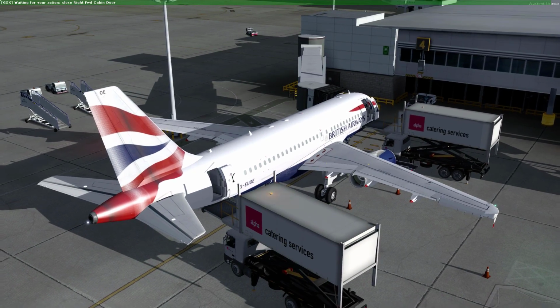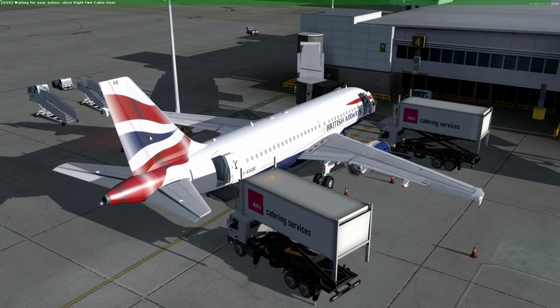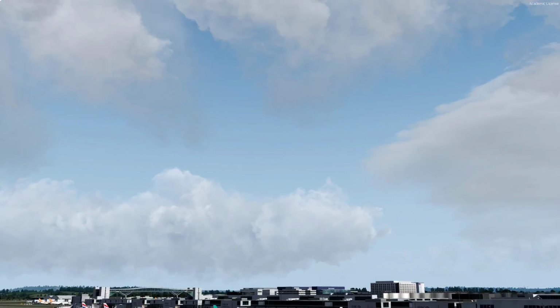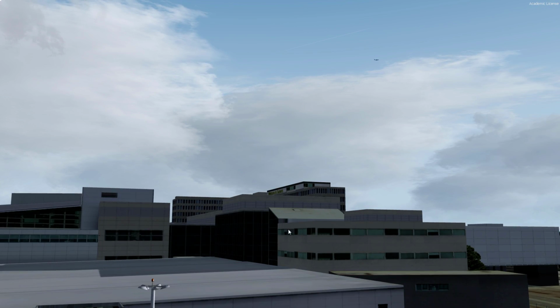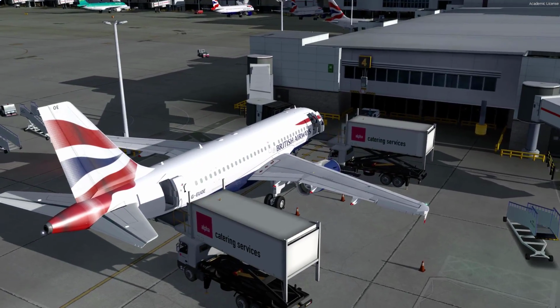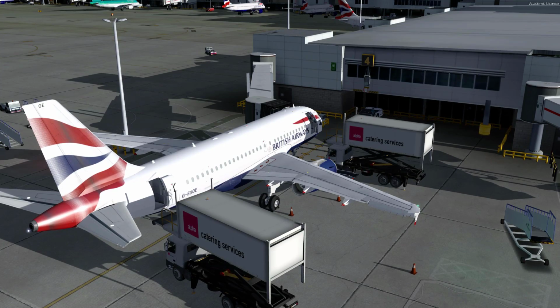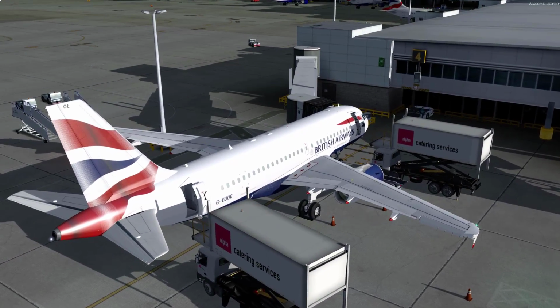So we will, well, catering's now finished. GSX will automatically close the doors, which would be nice, and it's quite sunny. It's not too bad. There's an aircraft flying in the air there, which is kind of cool. So yeah, see the doors actually closing now, which is awesome.